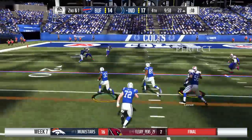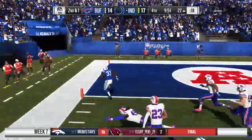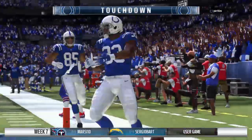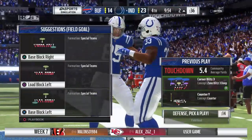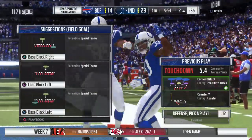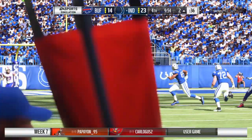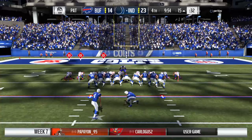And they'll go with the ground attack here. And he takes this one in for a Colts touchdown. Robert Turbin with his 2nd TD of the game, his 6th on the year. And the Colts add on to their lead. And he certainly played a pivotal role with those 2 TDs and why they're up on the scoreboard right now.